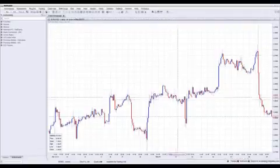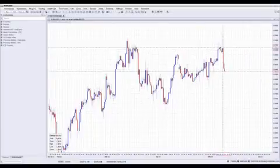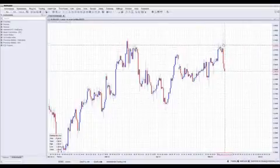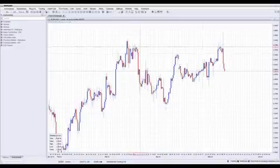Just to go into the euro first. The euro made this double top yesterday, okay? It challenged this upper level again, really not breaking above this 139.34 area. We saw a double top yesterday.